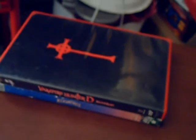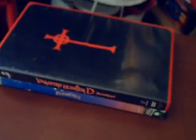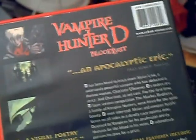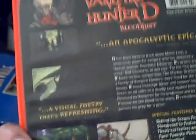Now, in my anime collection, there's one movie that I thought I would never, ever find. Number one, because it's out of print. Number two, because when I have seen it, it's been insanely expensive. And that movie is Vampire Hunter D: Bloodlust. Freaking awesome anime. It's the one anime movie I was missing to have a really kick-ass collection.